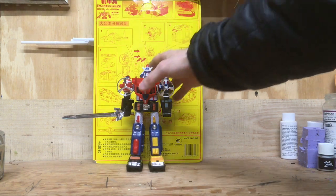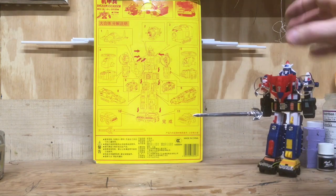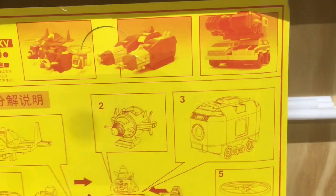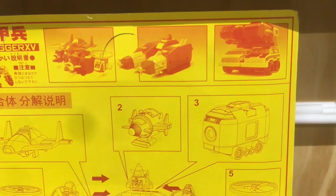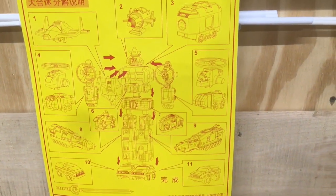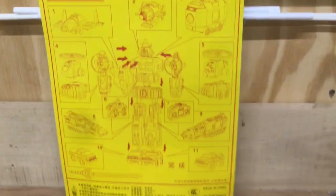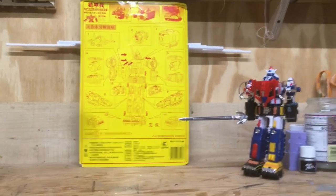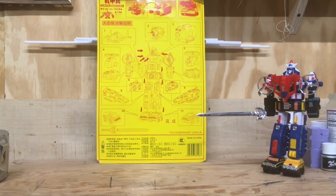To move him out of the way here, I'll show you the back of the card, which shows the vehicle combinations that you would have seen on the original Matchbox licensed version in the 1980s. It's a pretty nice card back, actually. The artwork's really nice, and it's just a nice figure, really.